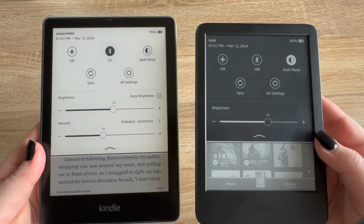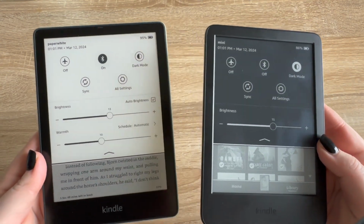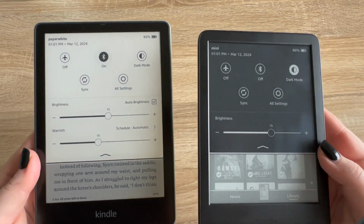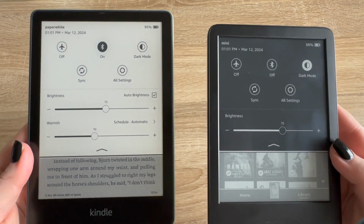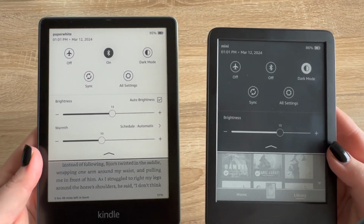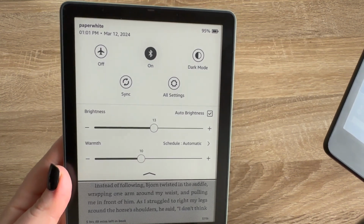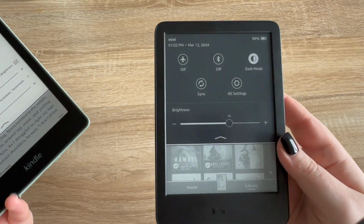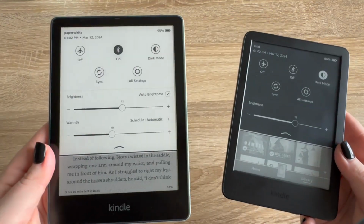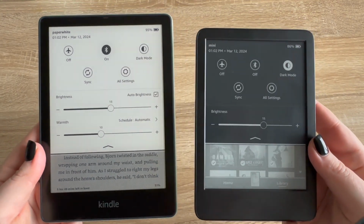Now, battery-wise on these, this one does seem to be draining faster. I charged both of them to 100% 2 days ago, and between reading on both devices, this one's now at 86% and this one's at 95%. This one I read on at night. This one I've been reading on during the day because I take this one with me wherever I go, and this one stays home.